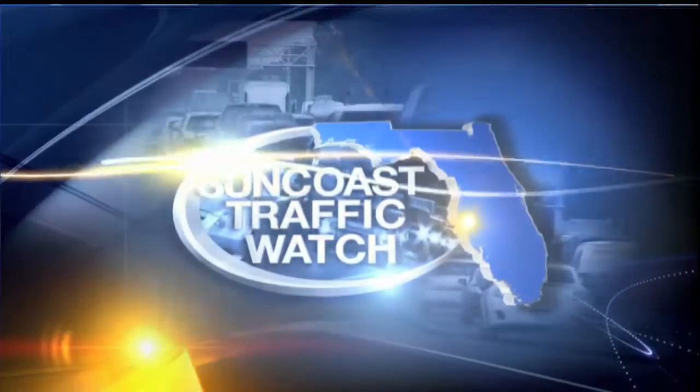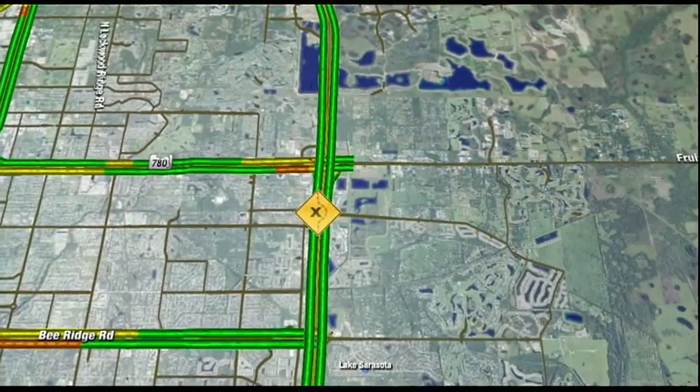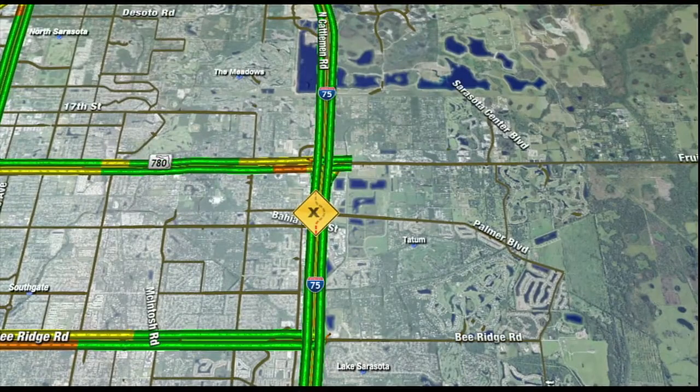Haley? Thank you, Bob. Now to Suncoast Traffic Watch. No accidents right now, and I-75 is moving smoothly in both the north and southbound lanes.